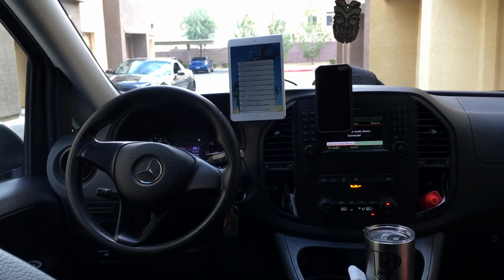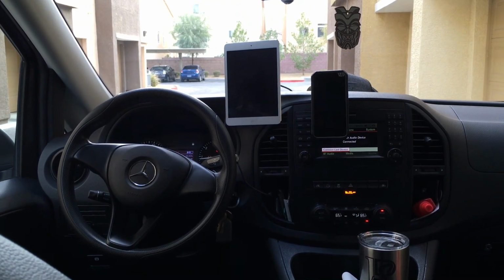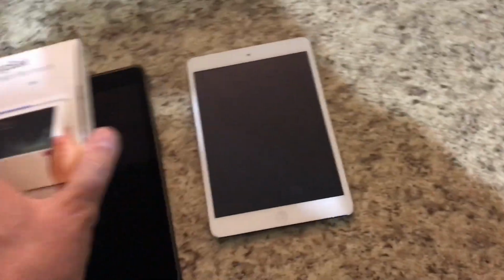I use it for Uber and Lyft, so I can have one on one and one on the other. And then that's my camera. So there's this company called Magback.